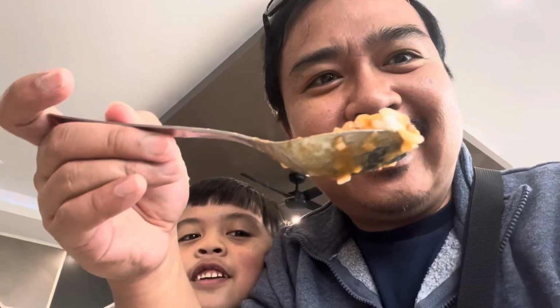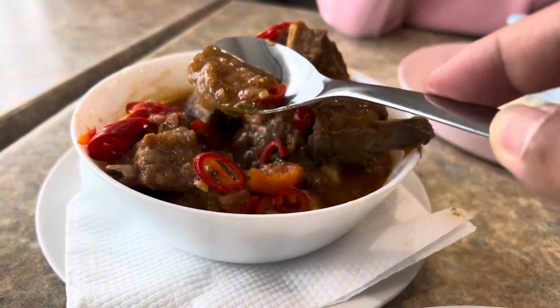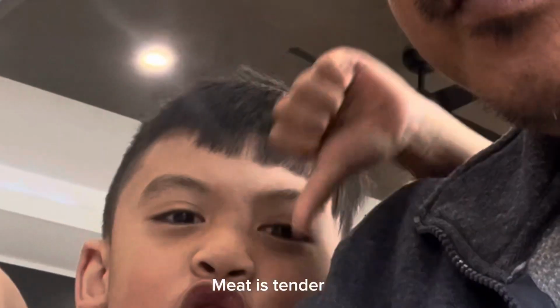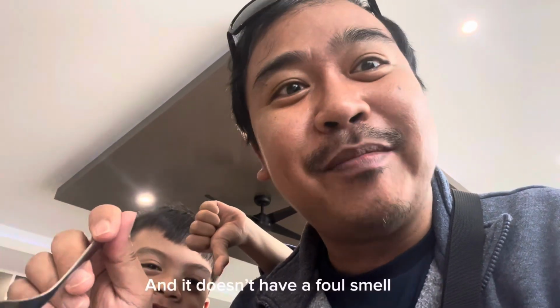Titikman natin. Wow. In fairness, masarap. Tapos may anghang. So, approve. Malambot yung karne niya. I like it. Hindi siya maanggo. Nice.